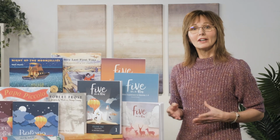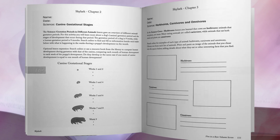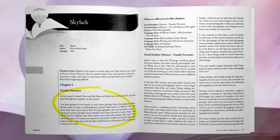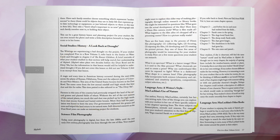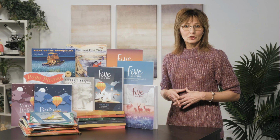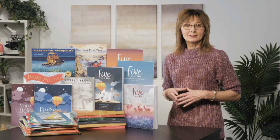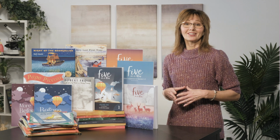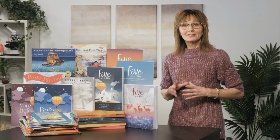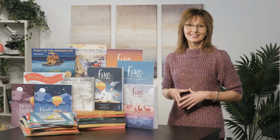For example, in Volume 7, the book Skylark includes 15 chapters, and each chapter has an activity page. There's also a teacher summary of what the chapter is about and what subjects are covered. Some of the lessons include a look at drought, film photography, the author's style of writing, and other books she has written. There's also a writing and discussion question, a look at the history of family portraits, vocabulary words, and a life skill lesson about avoiding hurting others when you hurt. And all these lessons are only for Chapter 1. This gives you an idea of the difference between the younger and older volumes.